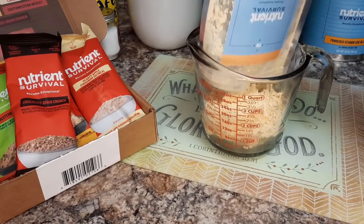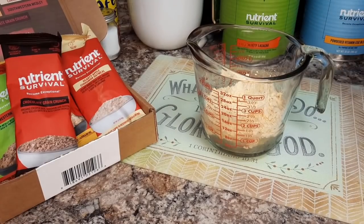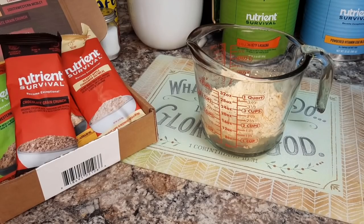Now, this question is going to be covered during the interview with the CEO of Nutrient Survival. However, I'll go ahead and cover it real quick here. These are powdered eggs, not freeze-dried eggs, and they are rated to have a 25-year shelf life. So this is the perfect substitute for meat protein that we can stock up now at today's prices and make sure that we have it in the future for our protein needs.